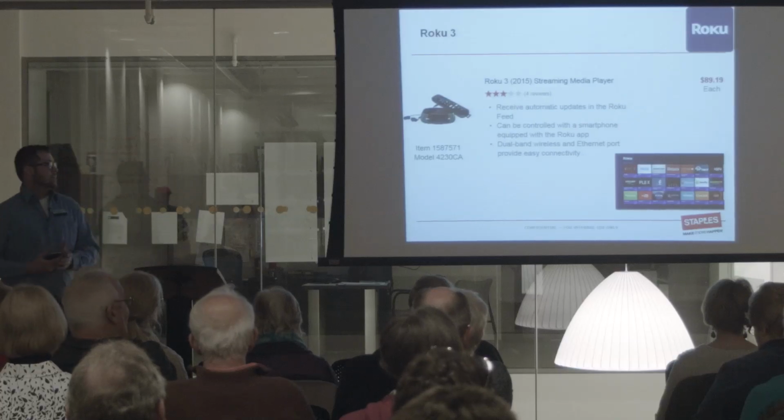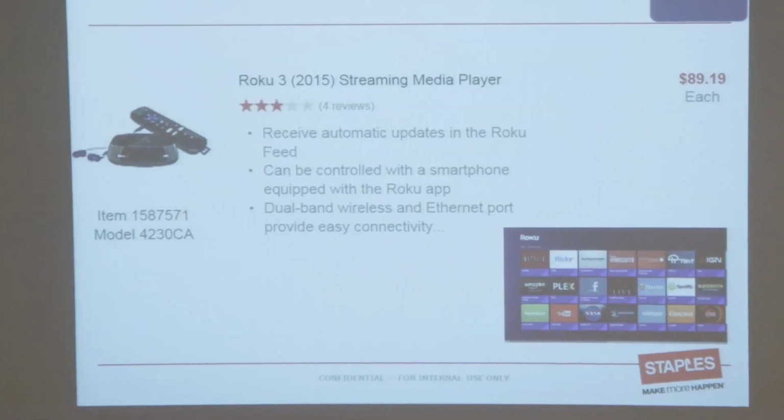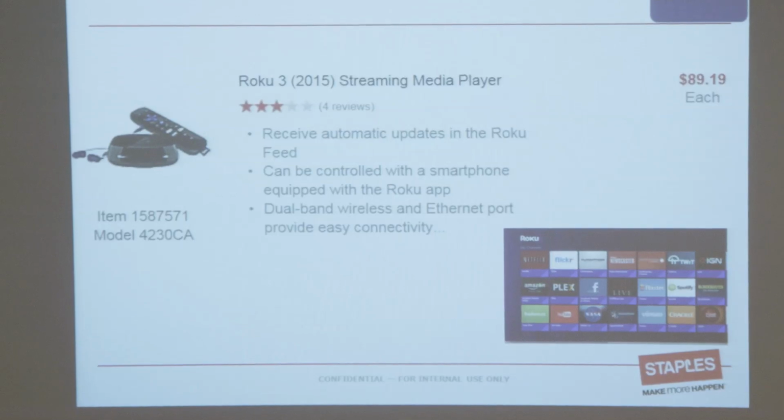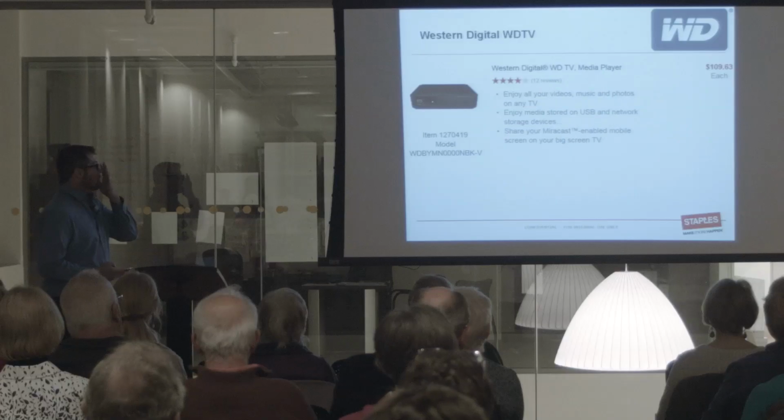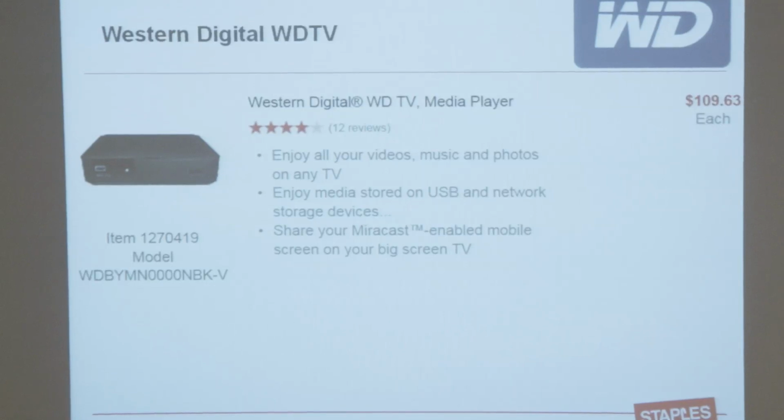Roku is a device that lots of customers come into Staples and ask us about. The advantage to Roku is their devices have 2,000 plus channels that you can download from them. Western Digital Media Player: the thing about it is, it will play any video file that you have on your computer specifically.